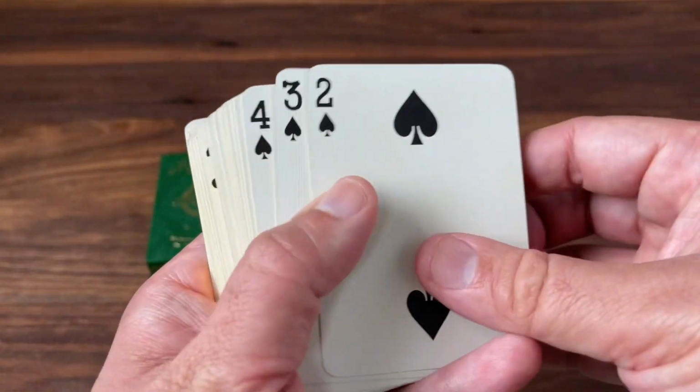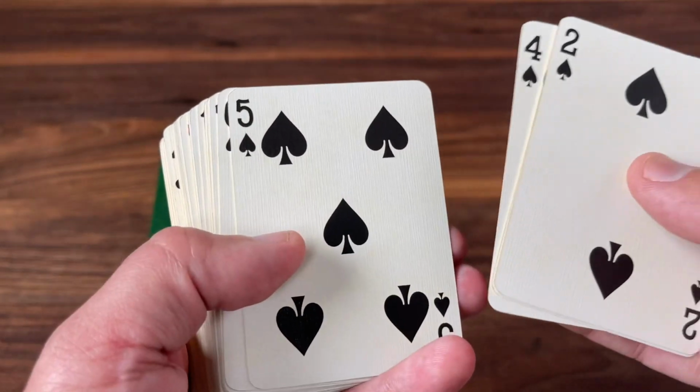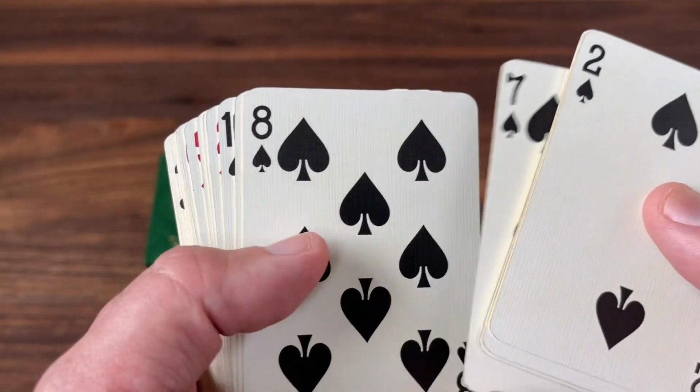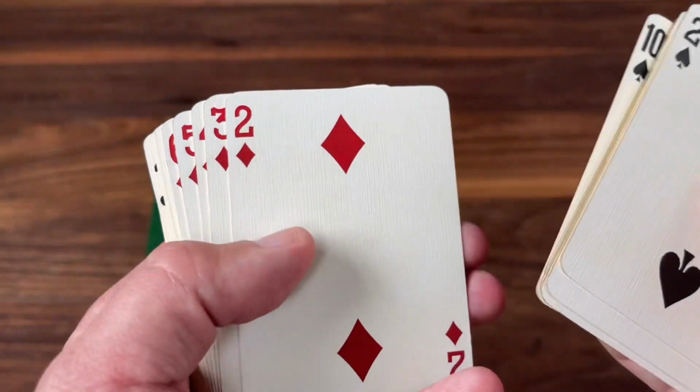The number cards are nothing too special either. Pips are given classic placement. You do get slightly custom little flares in the font that's used for the pips or the indices in the corner, but nothing too out of the ordinary.